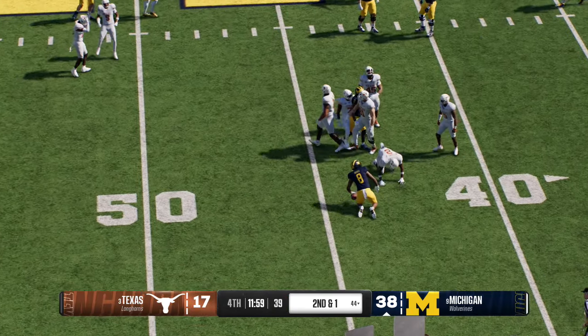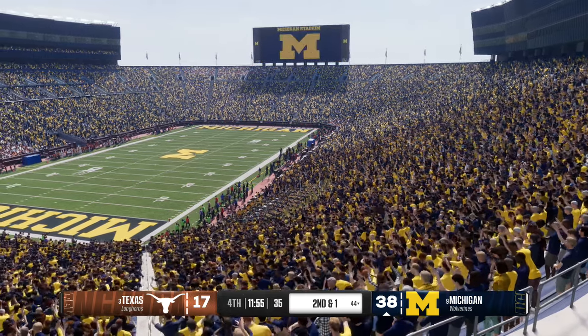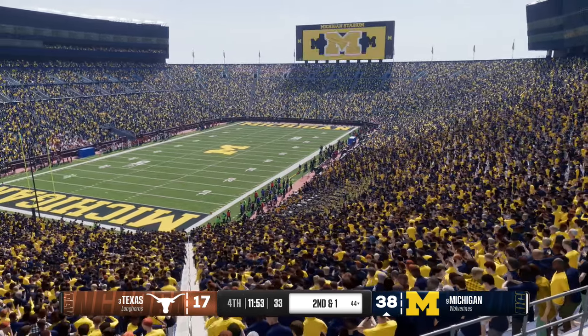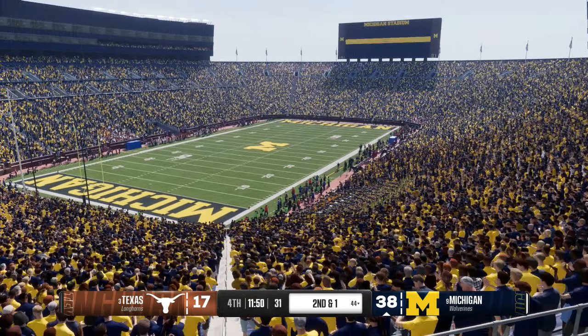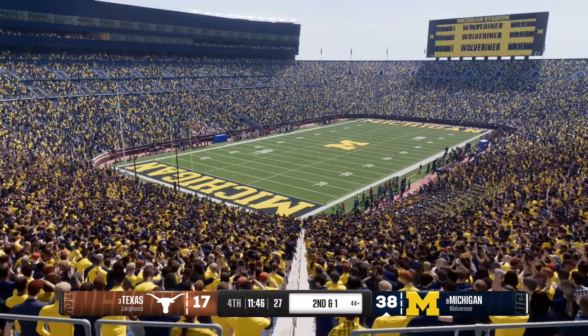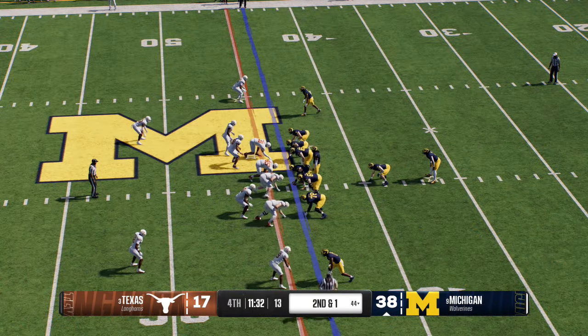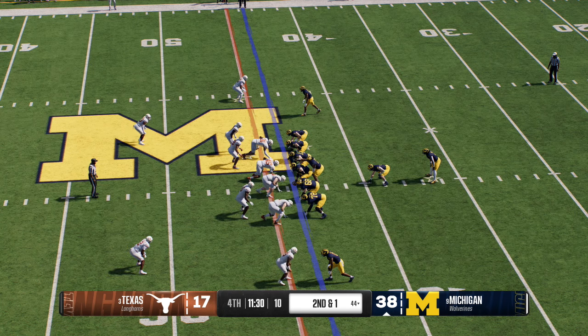Reverse. Nice run. He's brought down to the 44. I'm a fan of any time you can get the ball into his hands, I think it's a win. Didn't go for a huge amount of yards, but it's the threat of what it potentially can do, and it gives him another opportunity to get his hands on the football. Second down after that run on the previous play.